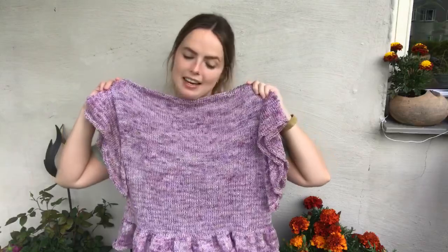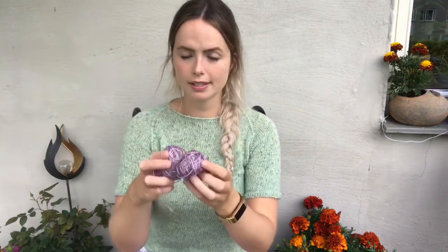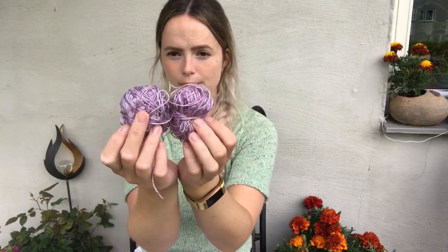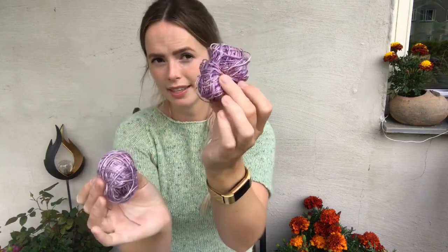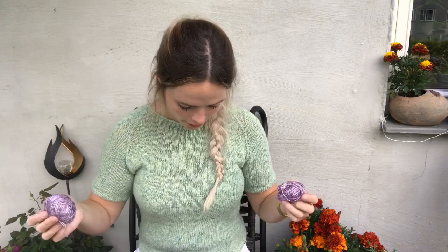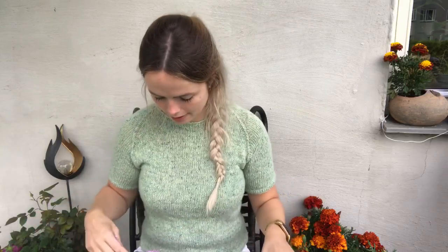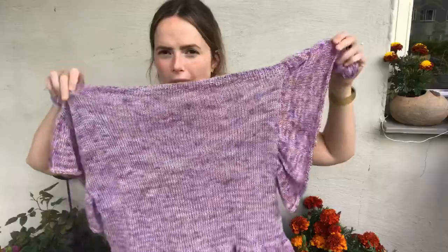And by doing this, I didn't have to alternate the skeins. So this is what I have left of the two skeins. I believe this one is the one that I used for the body, and this one is the one I used for the edges. So I definitely made my ruffled edges longer than in the pattern.